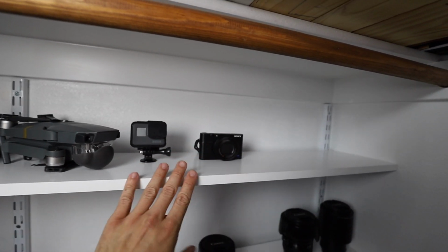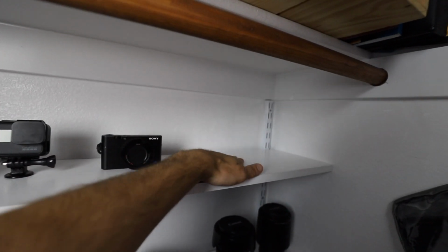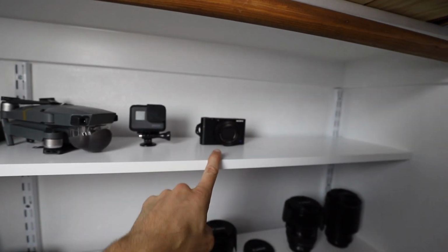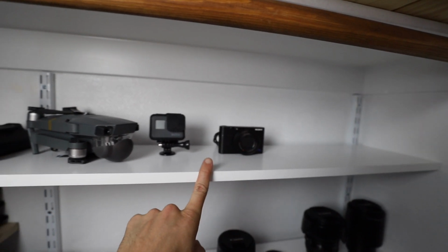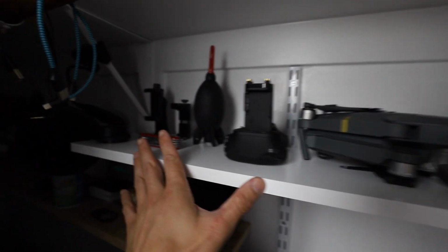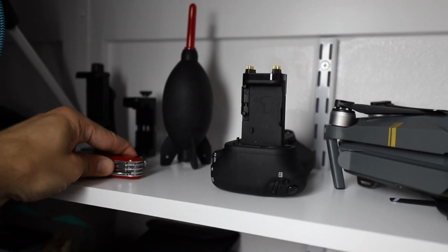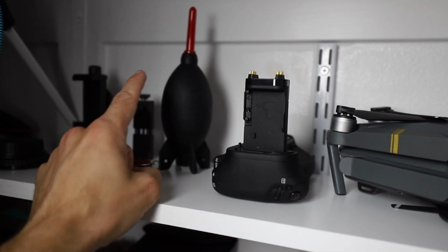I organized it where the top shelf is all cameras. Normally this camera, which is the 6D Mark II, would go there, but I'm filming with it right now. Then the Sony RX100 Mark V, GoPro, Mavic Pro, and then just a couple other little things here. Camera grip, iPhone mounts, lens caps, Swiss Army knife, bought in Switzerland, and lens blower.